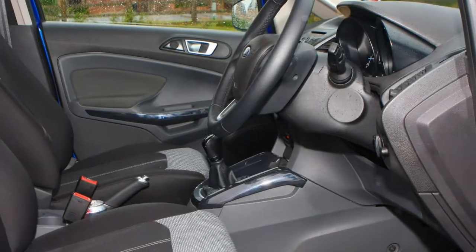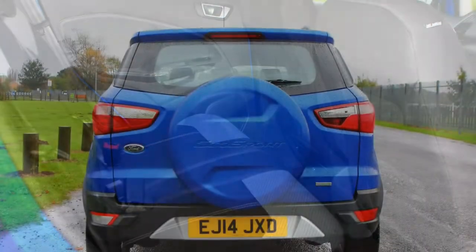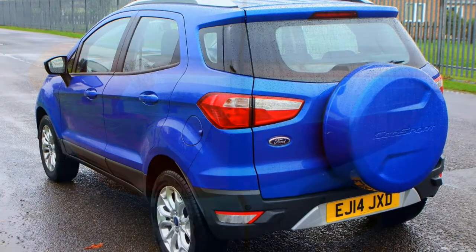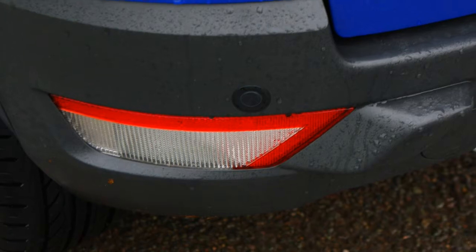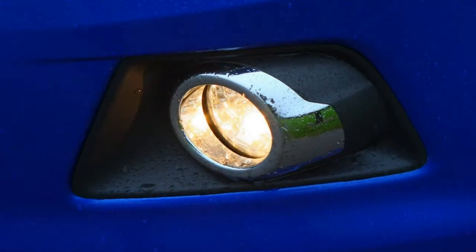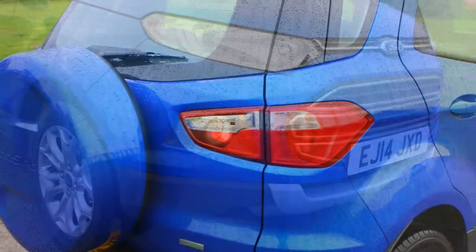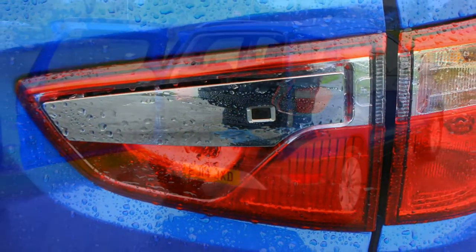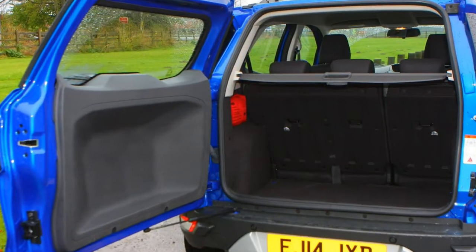The automatic Ford EcoSport. We had a chance to sample the EcoSport with a 6-speed automatic gearbox at the UK launch event. This is only available with the 1.0-liter 125 horsepower EcoBoost petrol motor, so it covers 0-62 miles per hour in 11.6 seconds, with a top speed of 111 miles per hour. This gearbox is perfectly adequate for the vast majority of drivers, with just a minimal delay in power delivery and smooth gear changes.